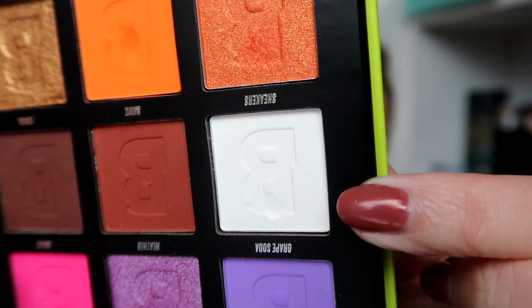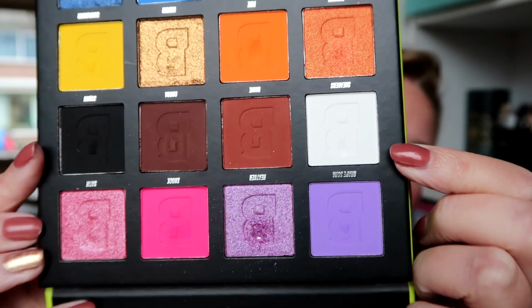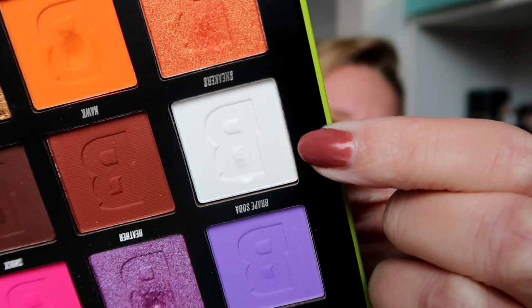So first up, I want to switch out a shadow, that satin shade from my Beauty Bay Rides palette. I'm gonna switch it out for the shade Sneakers that is also in this palette. That is a white. I know that's gonna be so easy, but I just don't want to be working on this pink. I just don't. So I'm gonna be switching it out for this shadow right here.